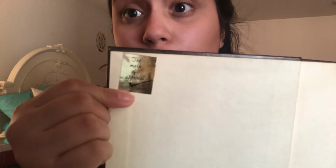Yes, I love this because it has the mark of approval. I don't know if you can see that, but someone put a sticker in there. The book did not come like that. Someone put a sticker in there saying, "I approve this message." And that's just great.